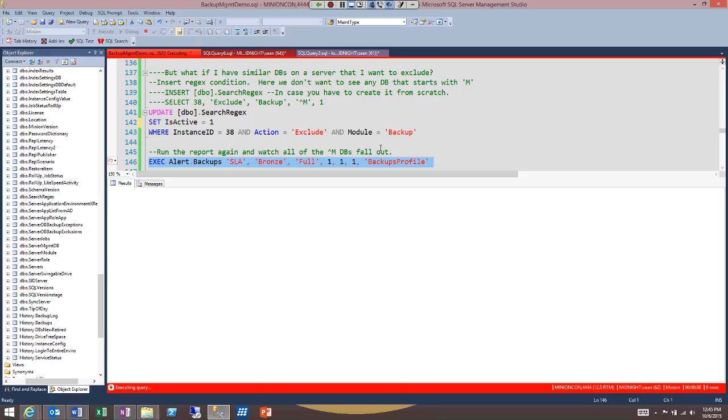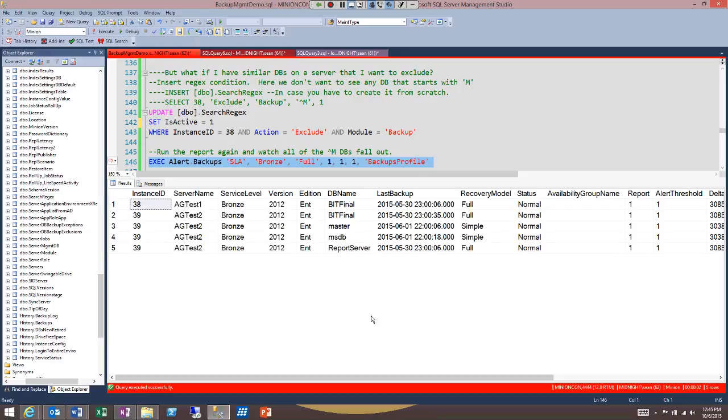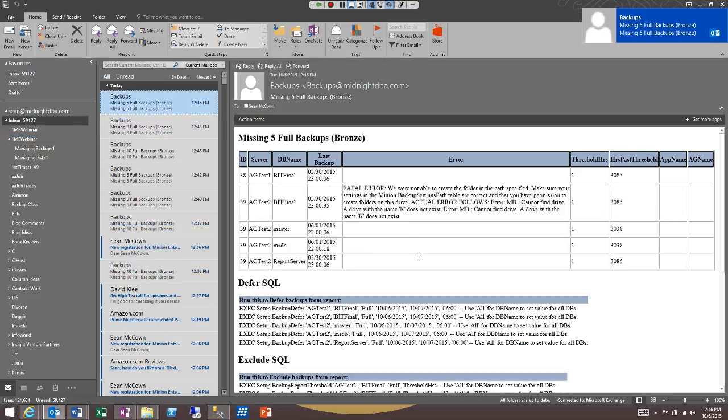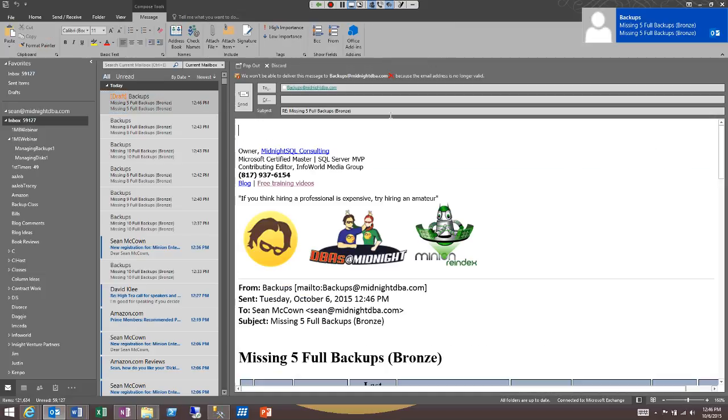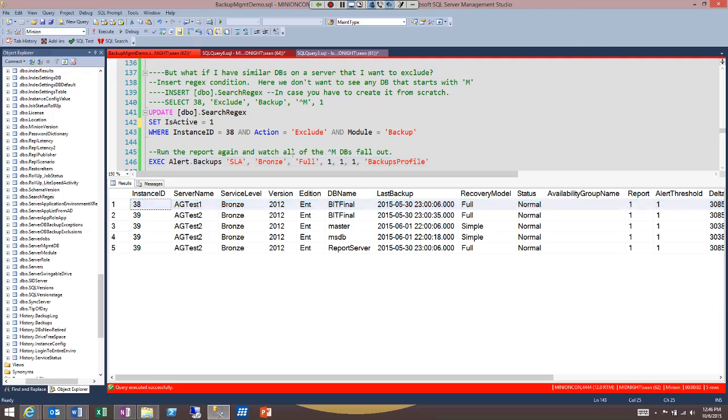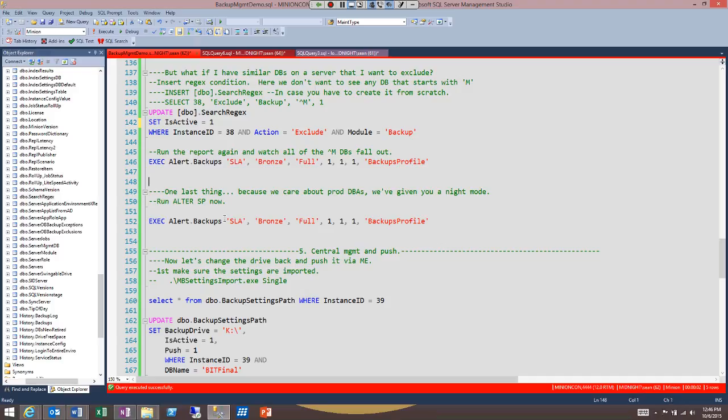And you can see how much smaller this is. I've only got 5 rows now. And for 38, which is the one I did, I've only got bit final because I've filtered out all of those other M databases, right? If you look at the current one that we've got, master, Minion, MSDB, and all of those things have been filtered out via regex. So even at a global level, I can set regex expressions to filter out all of those expressions that I don't want. It's very easy.